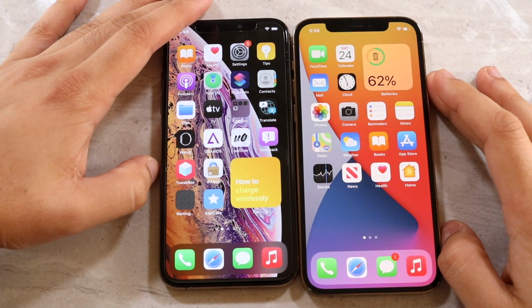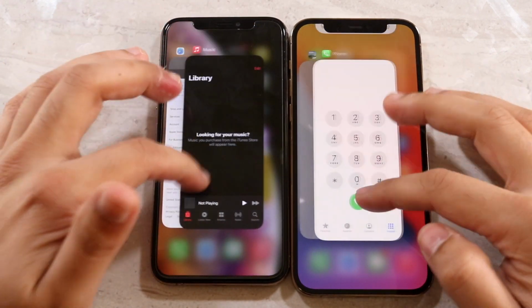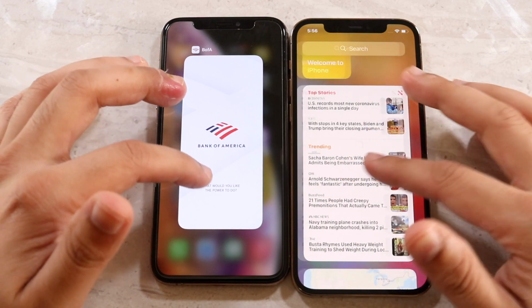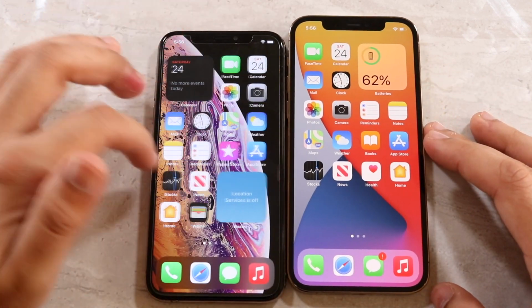Okay, so let me go ahead and clear out all these apps in the background. It should only take like 2 seconds. And so far, from what I'm seeing, the iPhone 12 Pro is looking to be the faster phone compared to the predecessors that I've been comparing it to. But I think the XS has done a pretty good job throughout its life cycle too. So let's go and start loading these apps up.